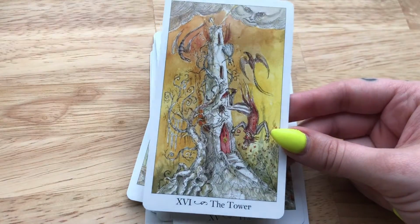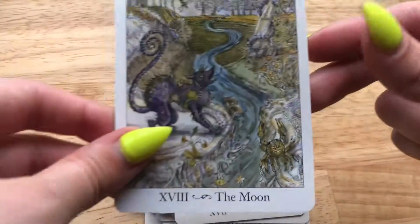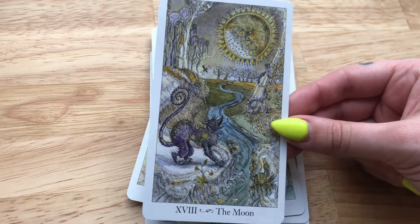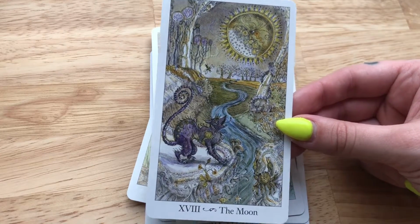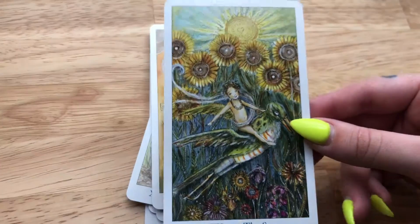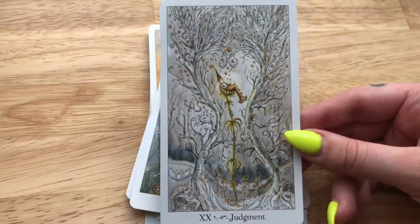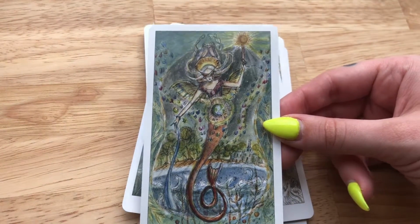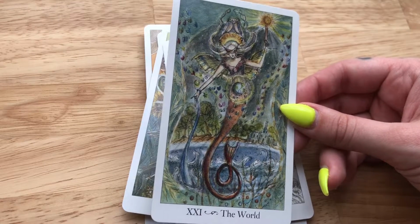The Tower. A Star. The Moon. Is this what other people see when they draw the Moon card? I feel like a lot of people don't like the Moon card. I love it, but this makes it feel a little bit more anxiety making. And I'm wondering if this is how everyone else feels when they look at that card in other decks. The World. Ooh, I like that it's like a butterfly mermaid woman. Like, what even? That's amazing.